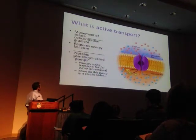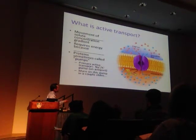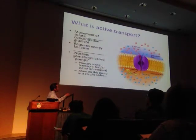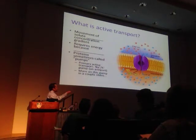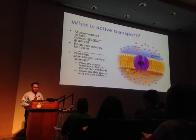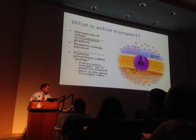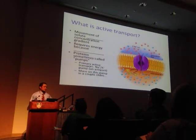A lot of times we use protein called pumps. And the one that you're most familiar with, I alluded to earlier, here's a picture of it. This is a phospholipid bilayer. Here's our sodium-potassium ATPase pump. And it's pumping out the orange spheres. 3 sodiums go out, and 2 blue spheres, 2 potassiums go in for every cycle of the pump. And it burns ATP in the process of doing that. So this naturally creates high sodium outside the cell and low sodium inside the cell, and high potassium inside the cell and low potassium outside the cell.